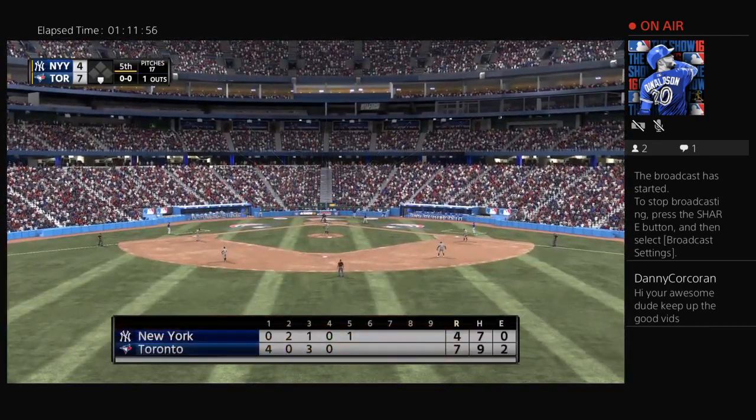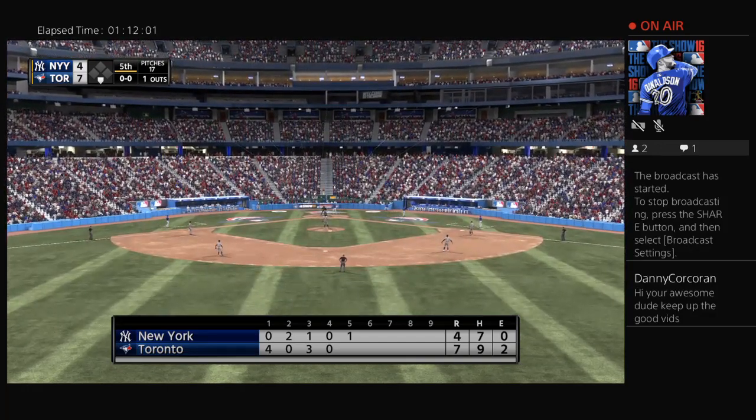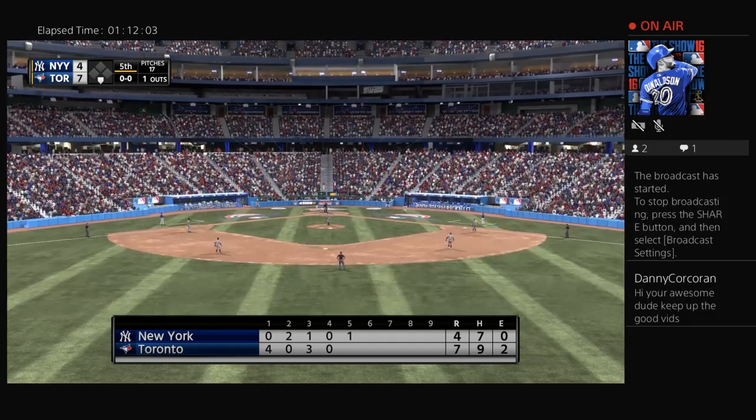Offense apparently not hard to come by tonight as you get a look at our line score through the first half of the ball game, and boy, the runs have been coming fast and furious so far.